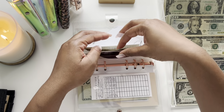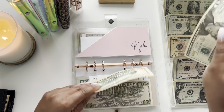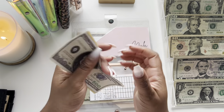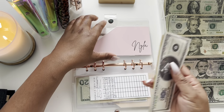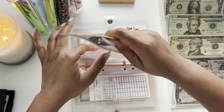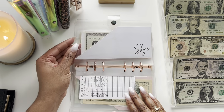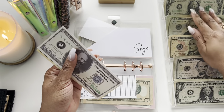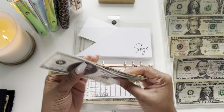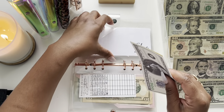The next one is going to be for Nyla, and Nyla is going to be getting $20 today. So Nyla, she now has 500, 20, and 30, so 530. Okay, the next one is going to be for Sky, and Sky is going to be getting $20 as well. So Sky now has 5, 20, and 30 for Sky.